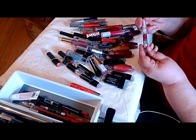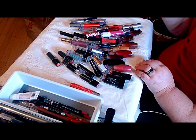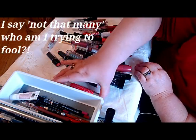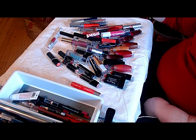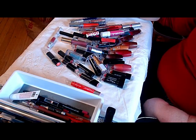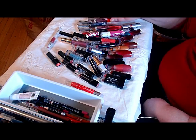Okay, this is one of the e.l.f. liquid lipsticks that's in the little roll-up tube. Had this forever, but I don't know that I have a color that matches. Now, let's see. This is a Milani lipstick that, very much like the hard candy, just bleeds horribly. Same manufacturer. And it's time for him to go.